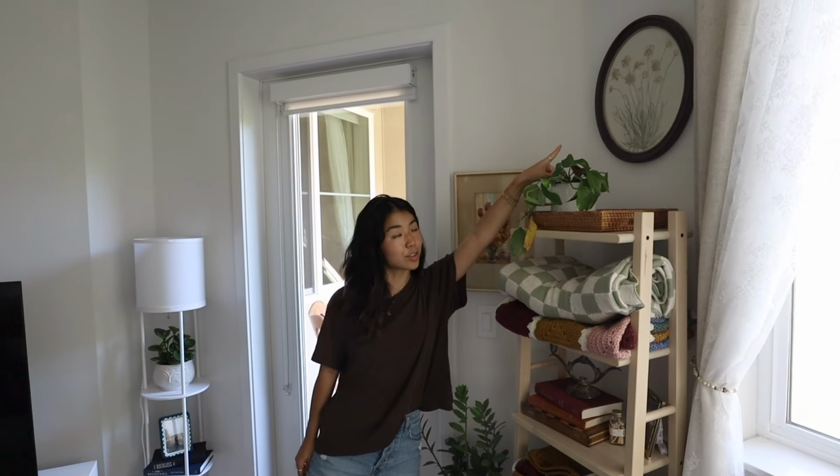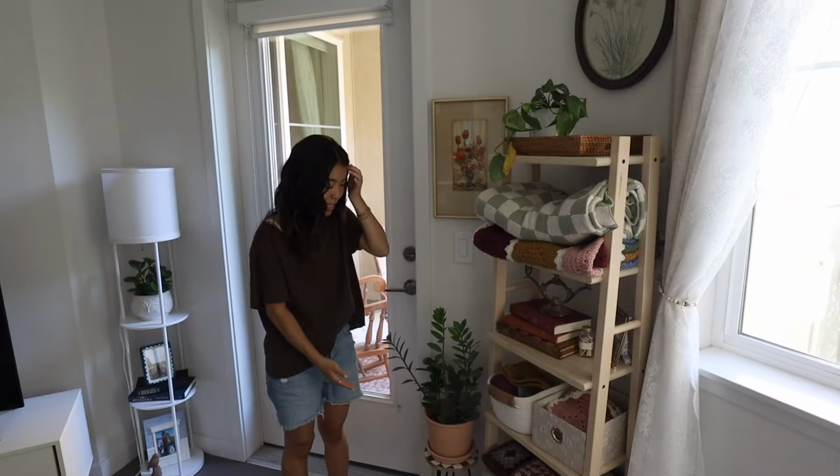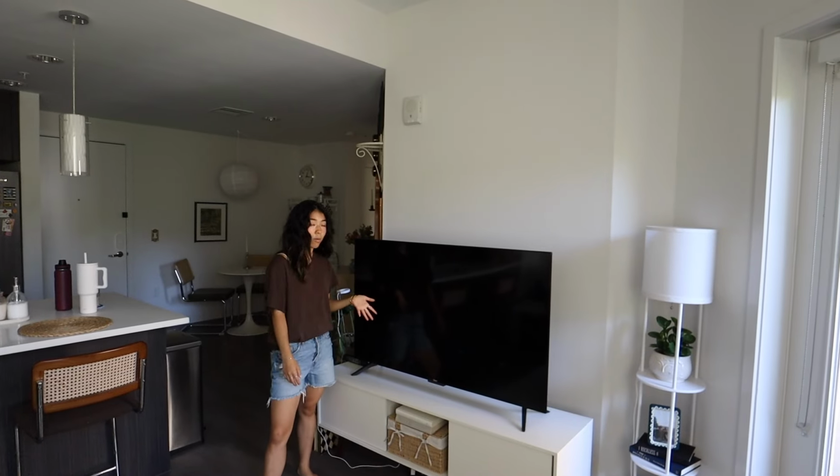This one is from Marshall's. This one is thrifted. This was the first plant that we got for our apartment. The plant stand was from TJ Maxx or Marshall's. Then facing this way, we just have our Roku TV.